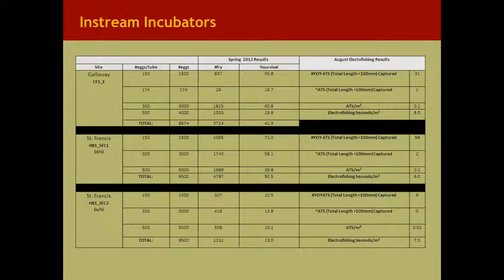When we look at the 2012 results, we have 3 different sites here. So we've got the Galloway property, which is just directly downstream of an online pond. The different scenarios that were run here were 150 eggs per tube up to 500 eggs per tube. The number of eggs here we're working with is approximately 18,000 eggs.